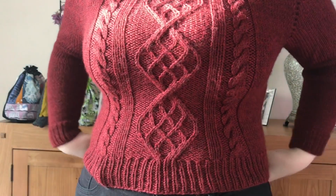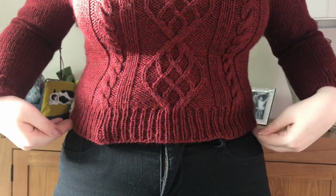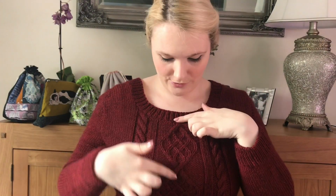So it kind of sits just above my hips, or rests on my hips, and it's just plain stocking stitch on the back. I think I was probably too close to the camera and you got an extreme close up there. But yes, this is it. I added an extra one of these repeats to the end to kind of extend it. I'm 5'5". I'm kind of oddly proportioned, I'd say. I have a longer torso and then quite short legs. So I added another repeat, and it could have done with even an extra one.